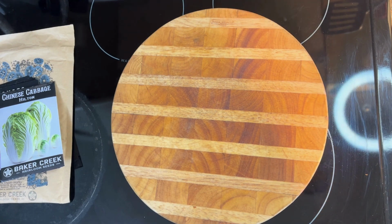You could just get some simple seeds from them, like maybe something that you want to try growing, like cucumbers, and just try it out and see. But their seeds are pretty good.